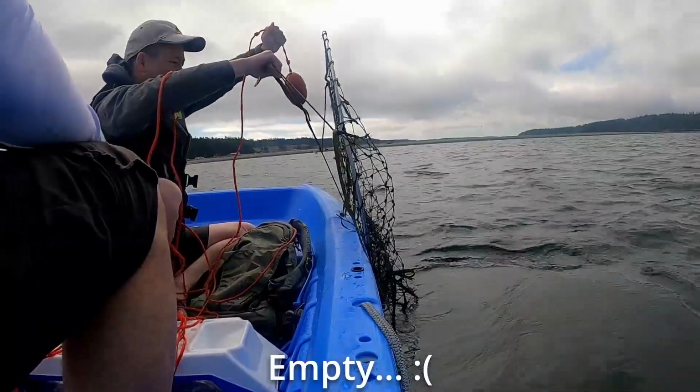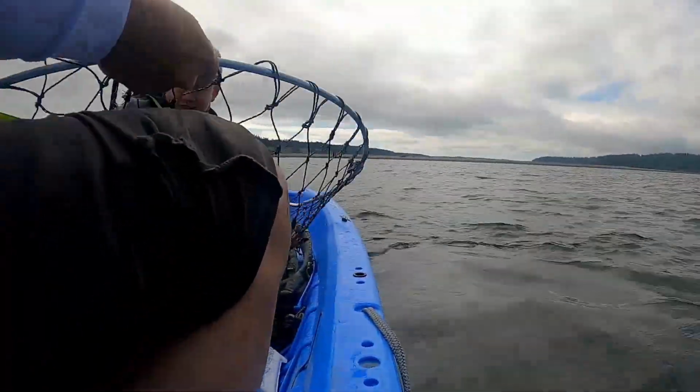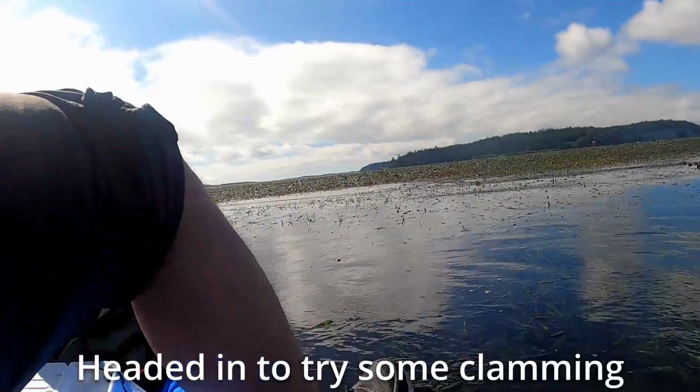Alright, so we didn't get anything on the ring. I think that's because the current's too strong and we weren't able to pull the rings directly straight up. So the crab either escaped or we probably just didn't have enough of a soak time for it.